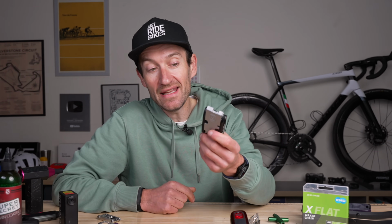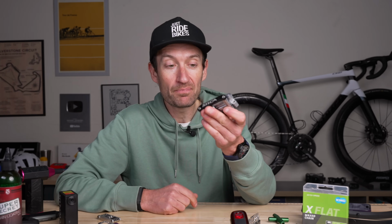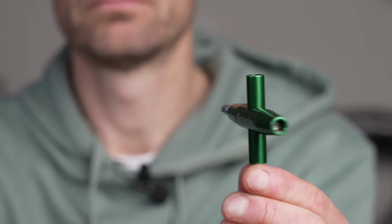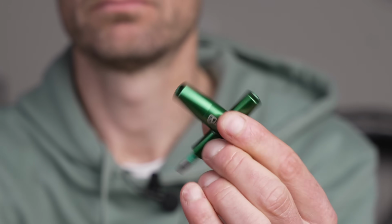The only downside is the heft. It's quite heavy for a multi-tool, so not one for weight weenies, but if you value nicely made components, this is definitely that. Sticking with tools, this is the Abbey Tool 4-way, one of my favorite tools.